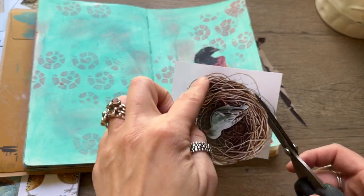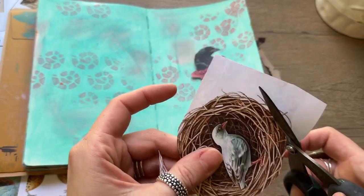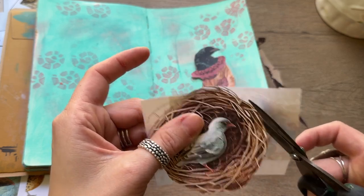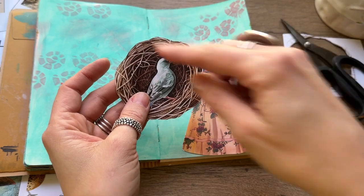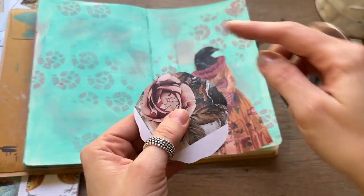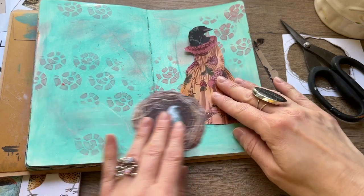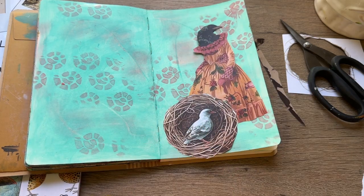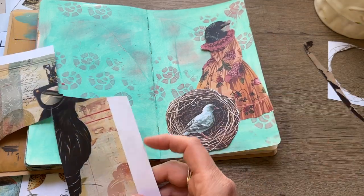Whenever there is this kind of stuff going on, what I'll do is eliminate all the little tiny pieces that are sticking out, and I'll just kind of roughly cut in a wavy way, and that kind of keeps it going. So, yeah. Already I kind of like how that looks.